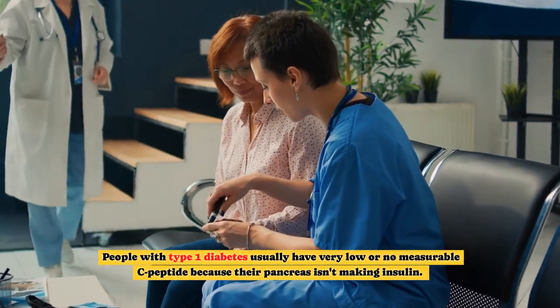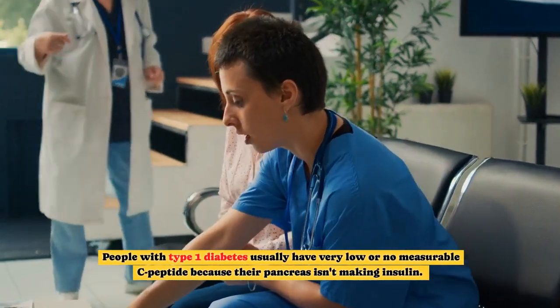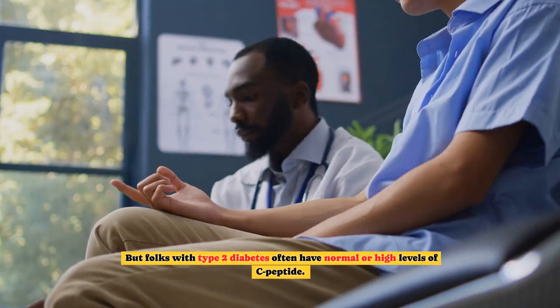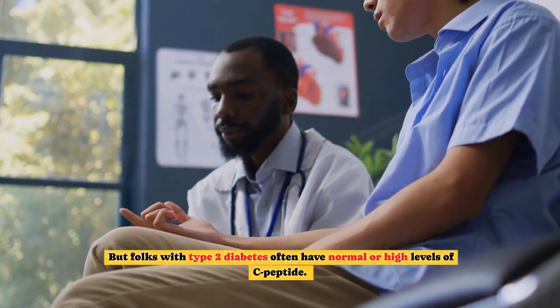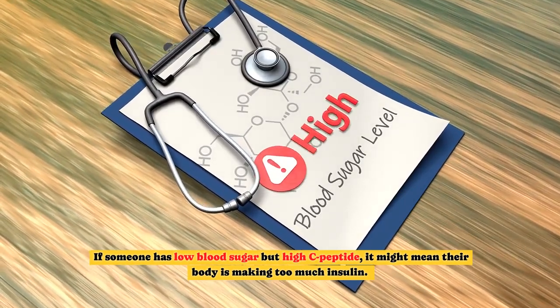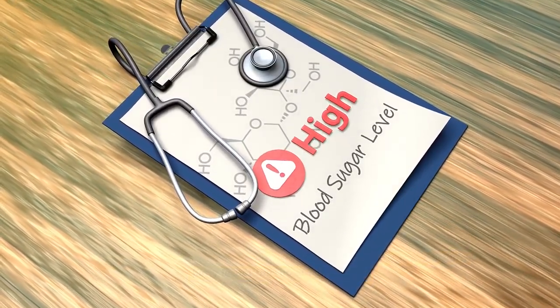People with type 1 diabetes usually have very low or no measurable C-peptide because their pancreas isn't making insulin. But folks with type 2 diabetes often have normal or high levels of C-peptide. If someone has low blood sugar but high C-peptide, it might mean their body is making too much insulin.